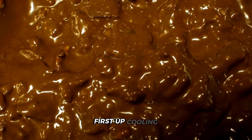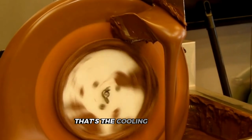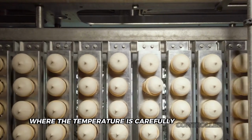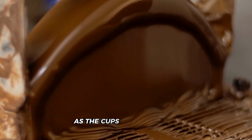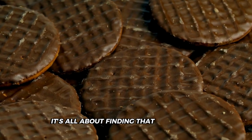First up, cooling. Picture a giant refrigerator on a conveyor belt. That's the cooling tunnel. Our freshly made Reese's cups take a ride through this tunnel, where the temperature is carefully controlled. This cooling process is super important for giving the chocolate its perfect texture. As the cups move through, the chocolate slowly solidifies. It's all about finding that sweet spot.